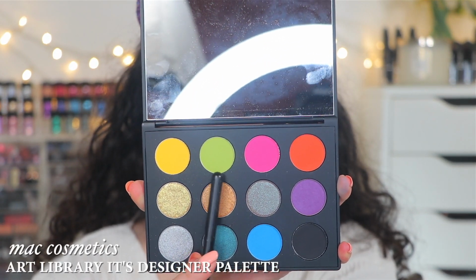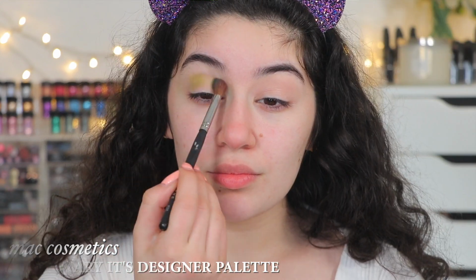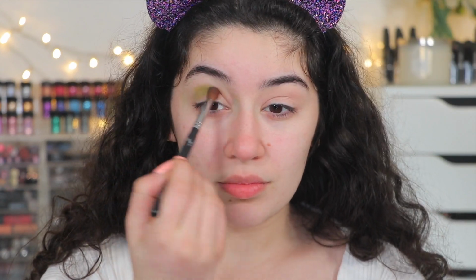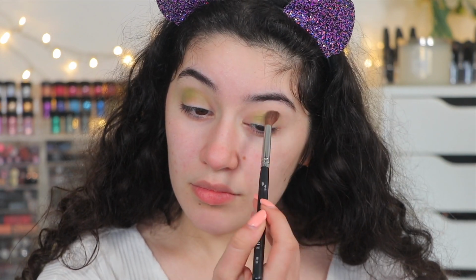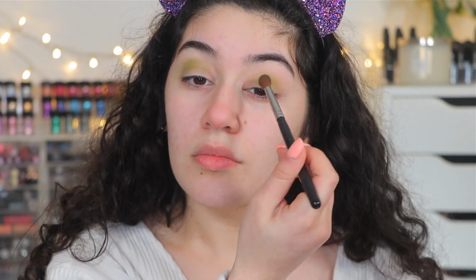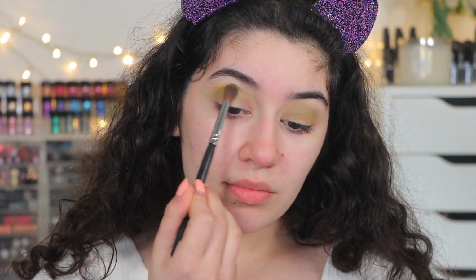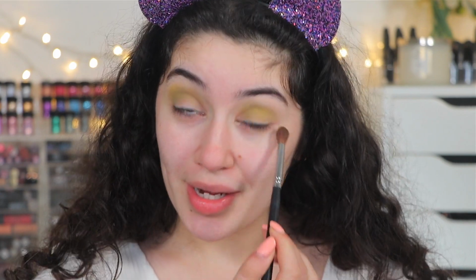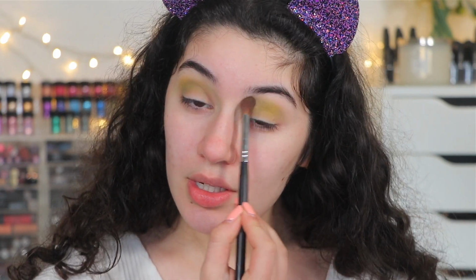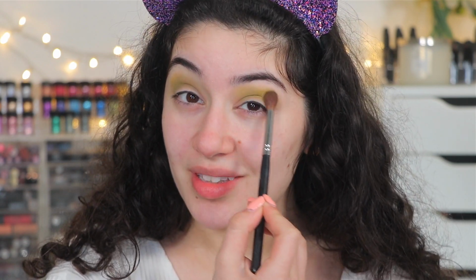Let's try again. I'm first going to go into the lime green shade right here from the MAC It's Designer eyeshadow palette. This one is called My Kid Could Make That. And I'm applying that in the crease, and I'm also using a Morphe M200. Next, I'm going to take a little bit of Chrome Yellow. This is also a matte, and I'm applying that above the green and a little bit in the crease. I know it's looking quite ugly and muddy at the moment, but it will all come together, I promise.